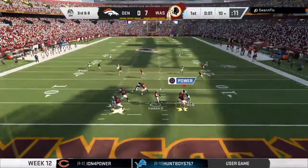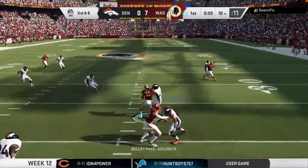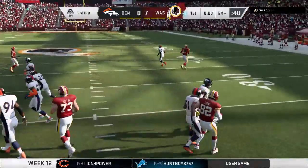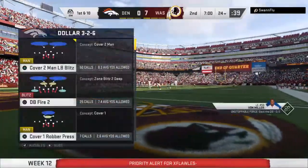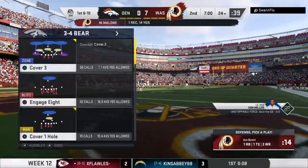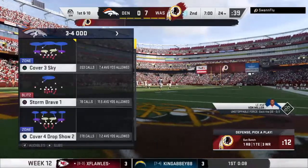This time, Haskins will look to throw. That's caught. It's Malone. And he'll be taken down as that will take us to the end of the first quarter of play. After one, 7-0 on EA Sports.